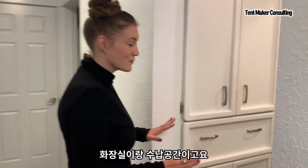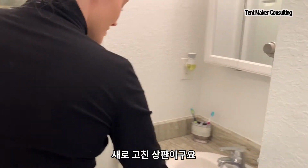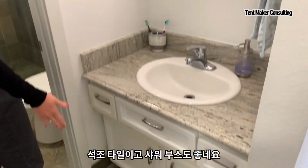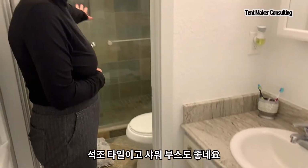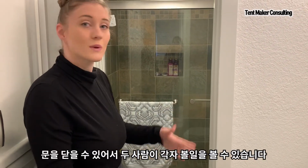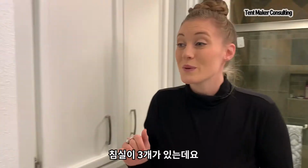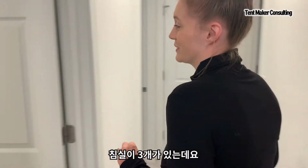We have a bathroom area with ample storage, newly renovated countertops, stone floors, and then this amazing walk-in shower. Look at that. And it's closed off, so someone can be using the sink while someone else is using the restroom. And we have 3 bedrooms up here.